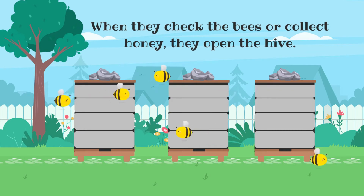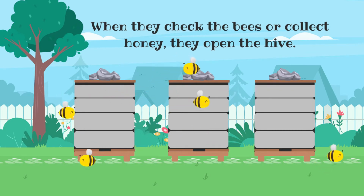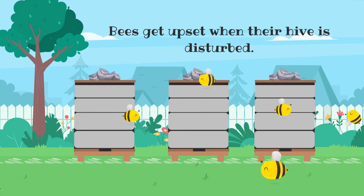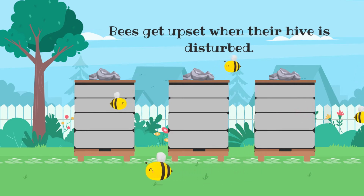Sometimes when they check on the bees, or every time they collect honey, they have to open the hive. Bees get upset when something disturbs their hive. It makes them want to sting because they want to protect their honey and their baby bees.